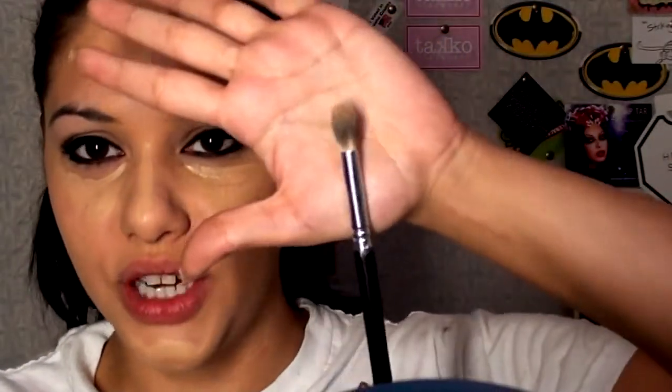I am not a big fan of that ultra highlighted under eye. I just think that it makes you look like you were tanning and you had your sunglasses on. So I'm going to go in the T-zone area, under the eyes, and a little bit on the chin. You can also go in this area if you want your jawline to be more prominent. And then I'm going to take kind of a fluffy brush like this, and we're going to blend that out.